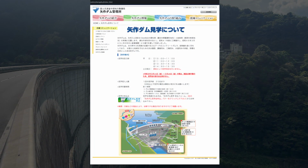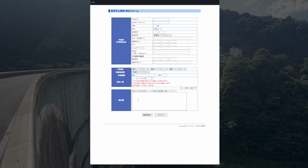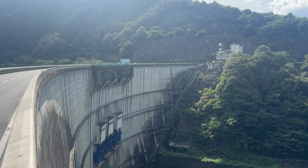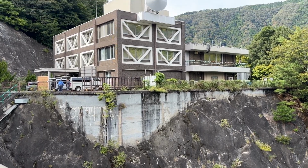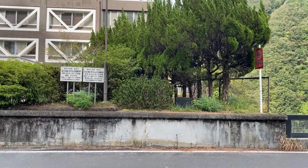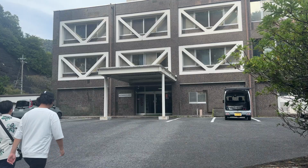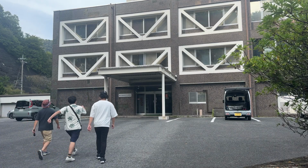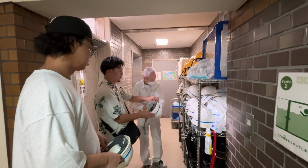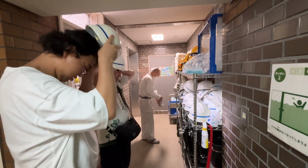If you make a reservation in advance through the website, you can go inside the Yahagi Dam and the outdoor walkways built at its base. We've already made a reservation, so let's head on in. First, we check in at the Yahagi Dam Management Office, run by the Ministry of Land, Infrastructure, Transport and Tourism. After speaking with the staff, we put on our helmets and we're ready to go.